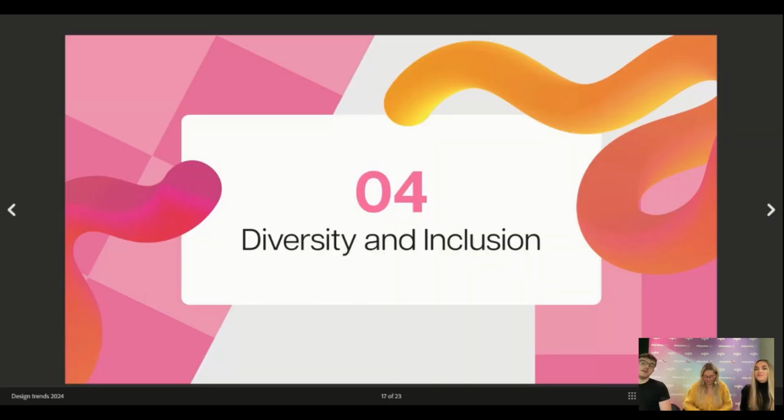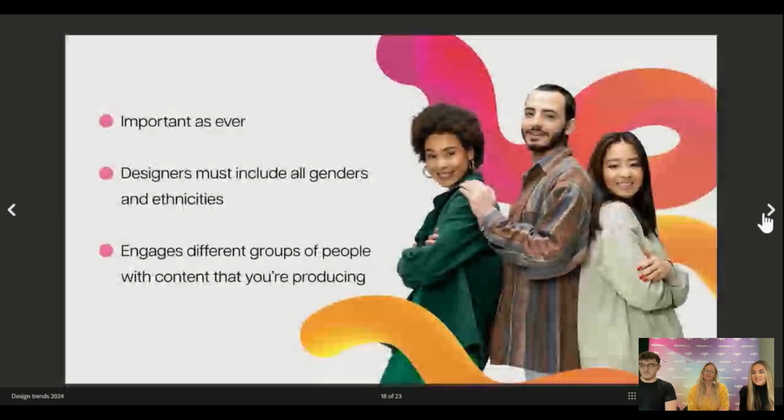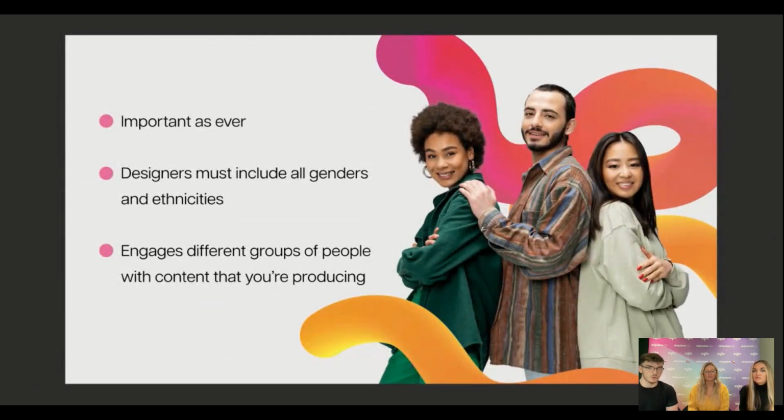So the next trend is diversity and inclusion. I feel like that's a necessity for any design this year. I think more than ever now, with the current climate of the world. Next slide, please, thank you. I feel like as designers, it's our responsibility to include all genders and ethnicities, and engage people from different ethnicities to feel like they're represented within our designs.